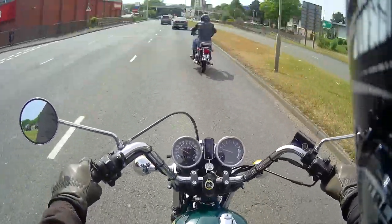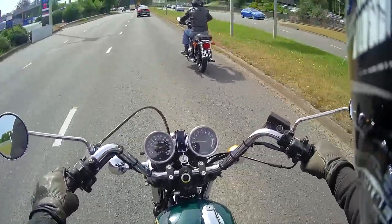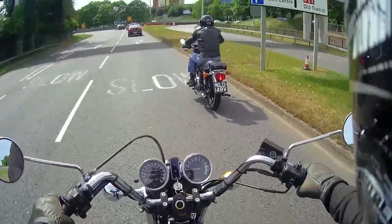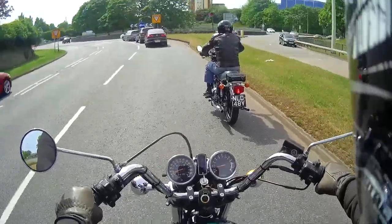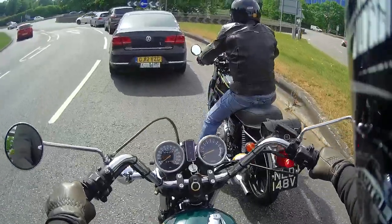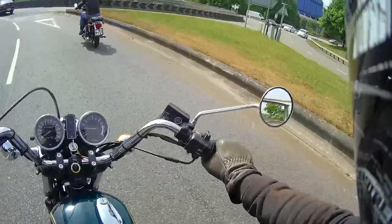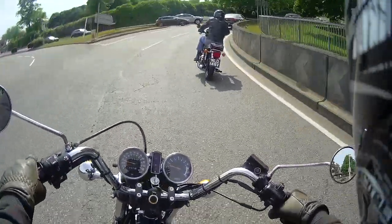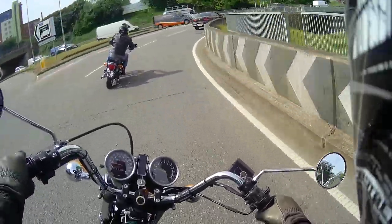How good this bike was. I haven't ridden this since, I think it was, what did Brian say, 2019, I think the MOT ran out on it, so I haven't ridden it since. 2019, oh, I can't remember, getting old, I'm supposed to remember all these things. Good thing is I haven't forgotten how to ride a motorbike. Mind a drain.